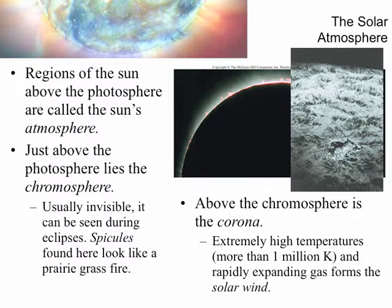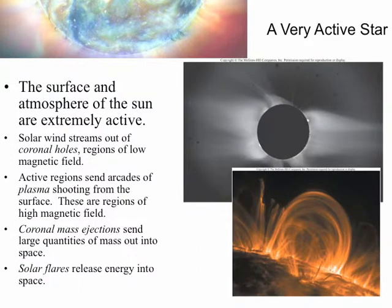That's why we don't see it under normal circumstances. There's also lots of churning and bubbling going on at the surface of the sun, lots of activity. Some of the activity involves matter from the sun following magnetic field lines, such as the corona holes, and also there can be flares and mass ejection events that take place on the surface of the sun.